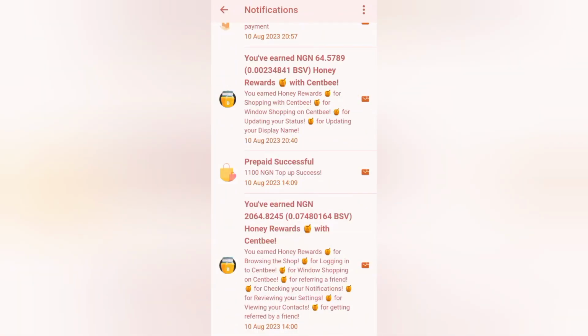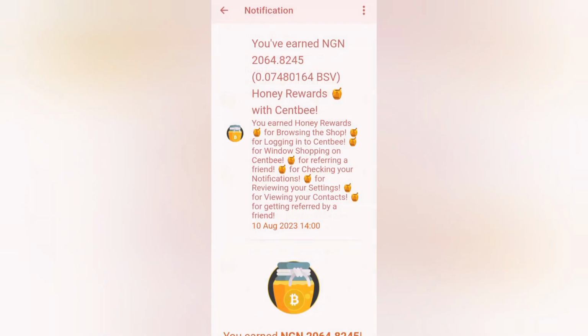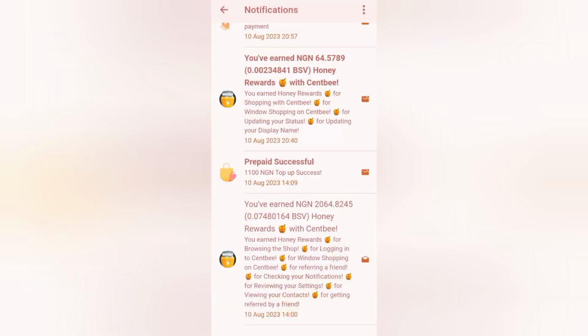I think this was the first payment, around 2000 BSV. So you earned reward for browsing, shopping, and all of that. So they are paying you for every single thing you do. For me just checking this notification right now, they are going to pay me for doing so.